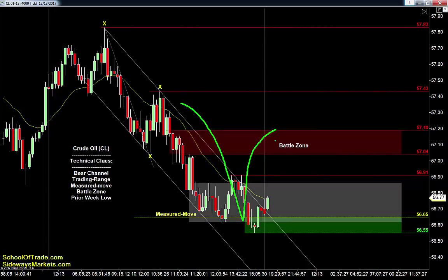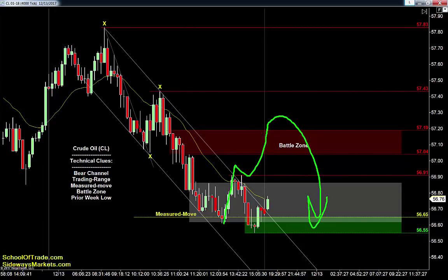Bounce up. Bears come in, they sell, and we run back down to retest that measured move. We did get a little bit of a bounce, but this really isn't enough of a bounce that I'm referring to. I'm talking about a big old two-legged bounce, and then back down in.